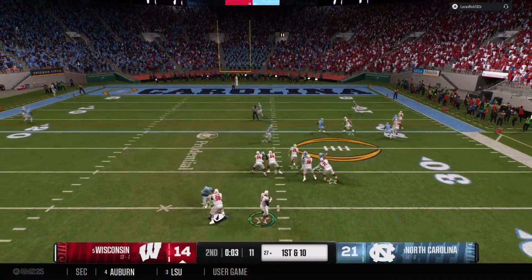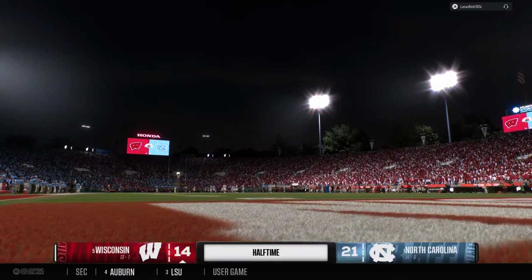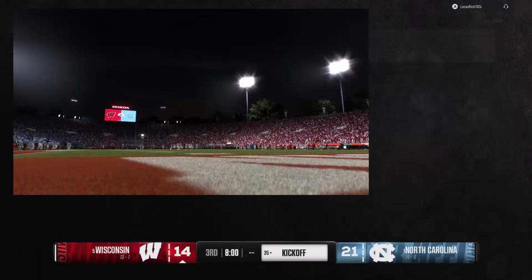Looking downfield. It's Starks. Contact as he threw it. And that ball is incomplete as time runs out in the first half of play. And that will do it for the first half here. Kevin Connors now has our halftime update.